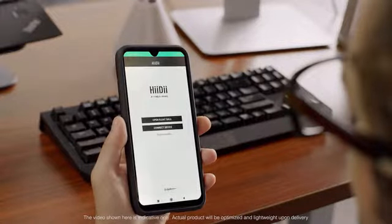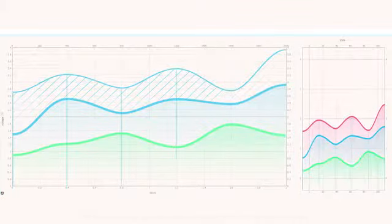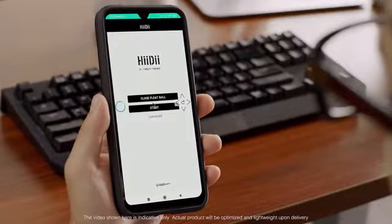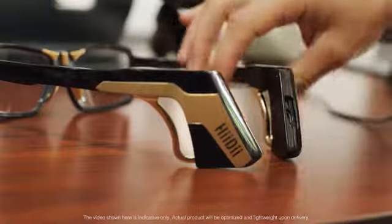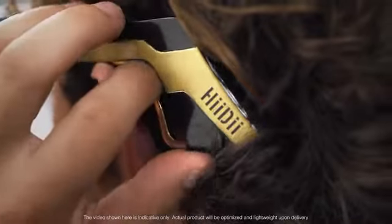The HiiDii Smart app collects data that enables the user to have a better and more comfortable experience. The battery charges quickly and can last up to 8 hours. Simply place the glasses on your head. Adjust the ear hooks for comfort and you're ready to go.